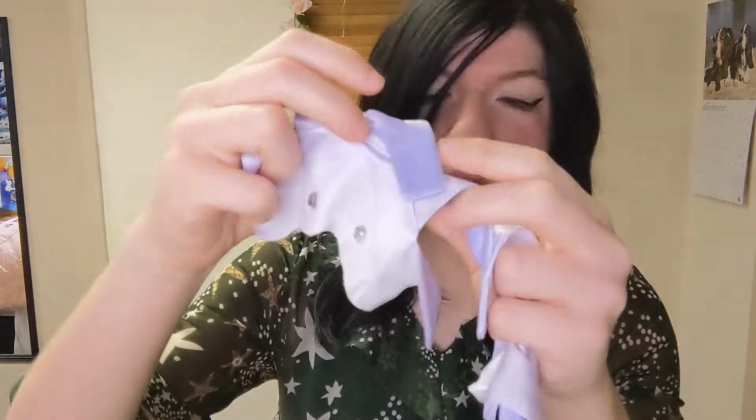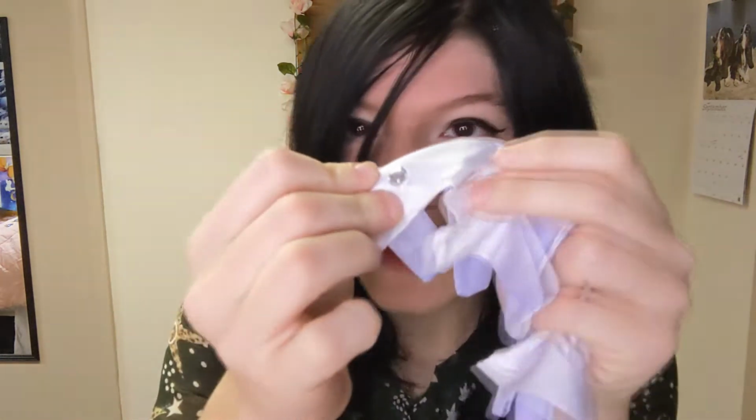her tiny gloves. I don't know why they're like half gloves, but here they are. I do like the colors of them. These are supposed to be like little pearls on her gloves, but they're like tiny fake jewels. So we'll likely be replacing those because I'm extra and I want her to look really nice, but you don't have to. I'm just trying to be extra. Let's see how they actually hold up, if I can.